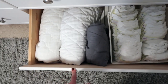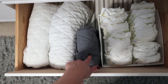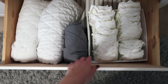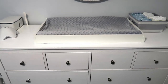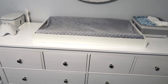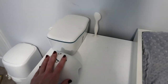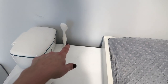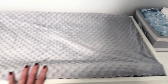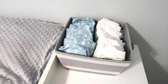And then in this last drawer on the bottom, I just have some extra crib sheet liners. This is a cover for our pack and play, and then I have some extra diapers. Up on this top portion, I like to keep it mostly clean and not filled with things, but I do have a little nightlight for nighttime changes, my diaper wipe container, and this little bum brush for different pastes, our changing pad, and then over to the right, just diapers, because you're gonna go through a lot of those.